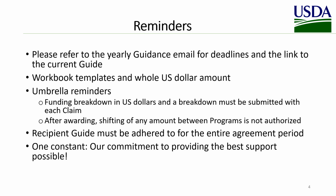We will continue to use the work and financial plan templates, which together form the workbook. Please ensure your cooperative agreement is rounded to a whole US dollar amount. Lourdes will be reviewing the templates further into this presentation. We continue to use US whole dollar amounts in the funding chart on the first page of the umbrella work plan. A funding breakdown by program in US dollars must be submitted with each umbrella claim.